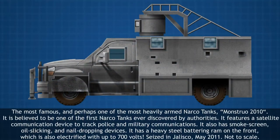Two of the most famous Narco tanks are known as Monstro 2010 and Monstro 2011. It is unclear whether or not they were made in the same workshop, but they do both share a very similar design, although it could be the case that they are unrelated vehicles that just happen to look similar. These are the vehicles which really do look like they are pulled straight from Mad Max.